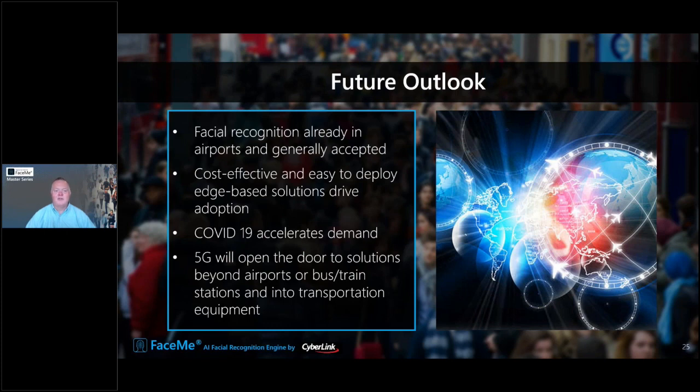Edge-based solutions can reduce costs versus cloud-based solutions. They're easy and quick to deploy. So this is something that will drive a lot of implementation over the next couple of years. We strongly believe that COVID-19 is accelerating the demand for these solutions. And very soon, with 5G coming out, it really opens the door to solutions beyond the airport or the bus or train station and really into transportation equipment like buses, trains, and others. So this is how we see the future in the not so distant time.